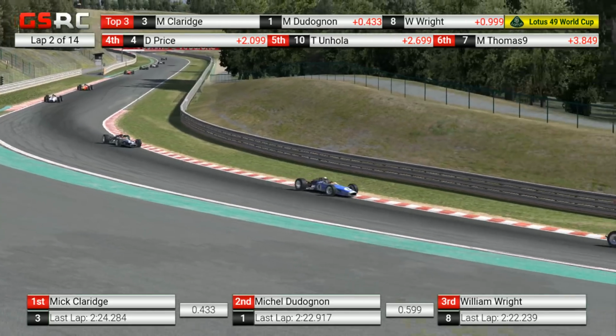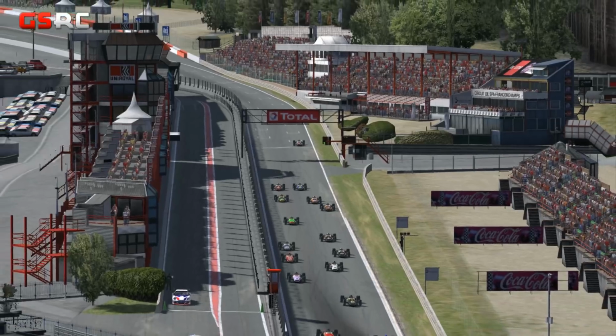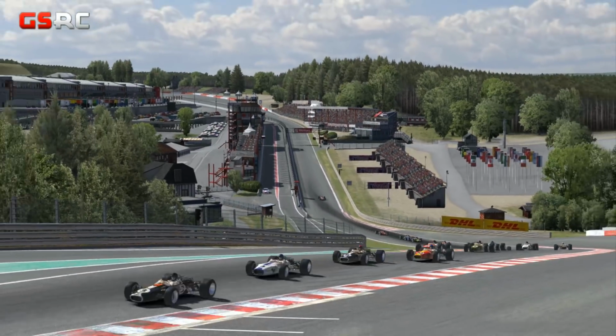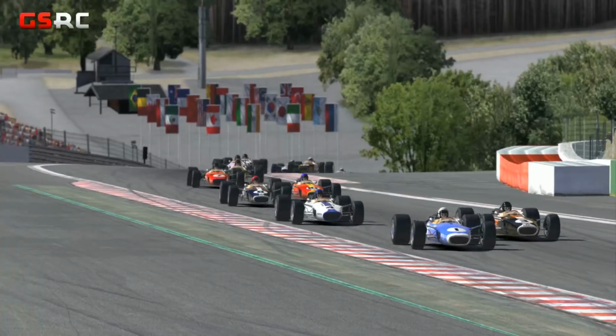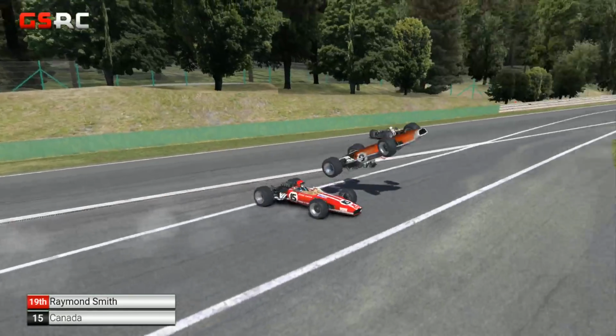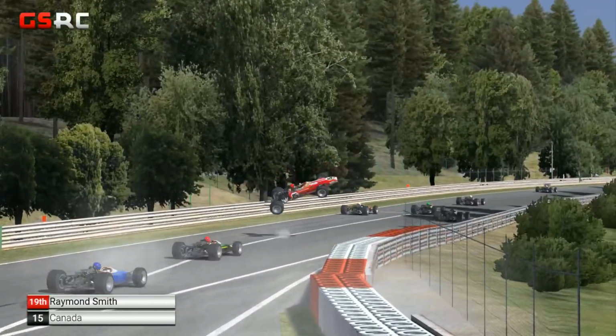The big accident that happened at the top was Raymond Smith got kind of loose and got in it with Neil Smith. They go up into the wall and they collect some more drivers. And they started bouncing down the track. There it is.